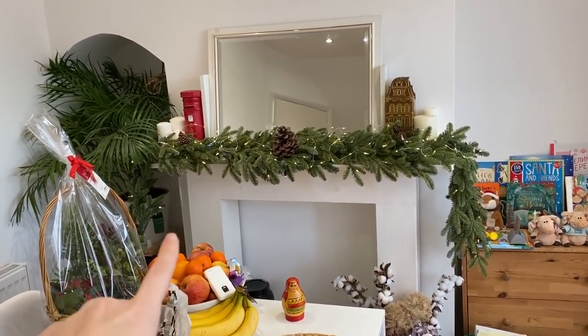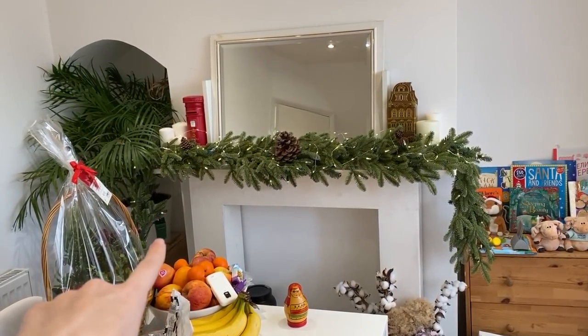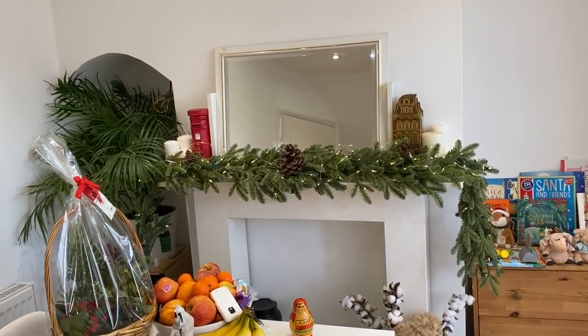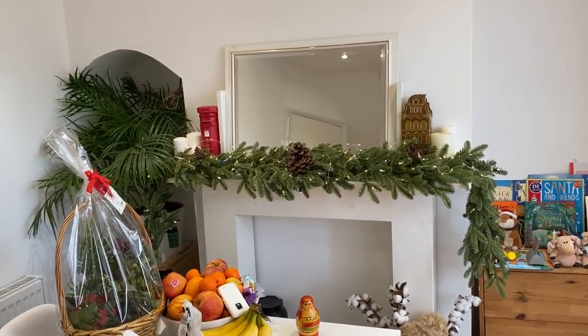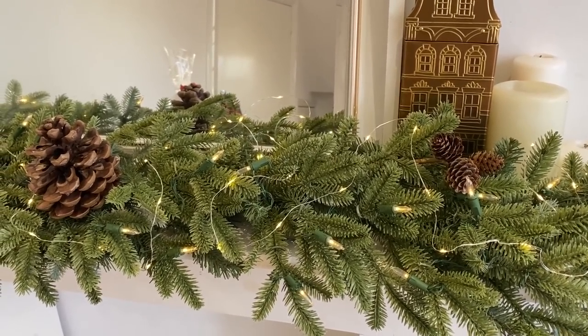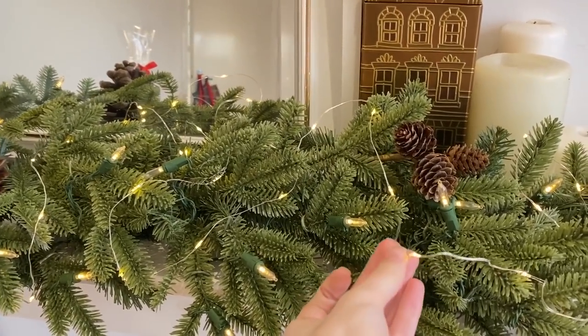I don't really like how this switch is just hanging there. I'll try to hide it maybe behind the branches. Yeah, so that's the look. I added some pine cones so it looks more real, and also I added more Christmas lights.